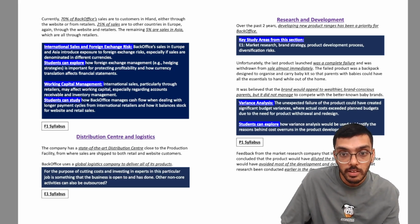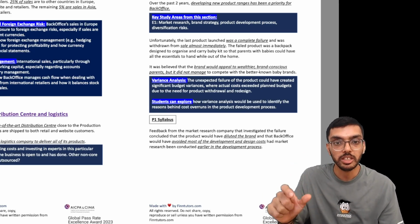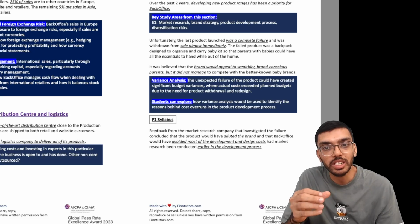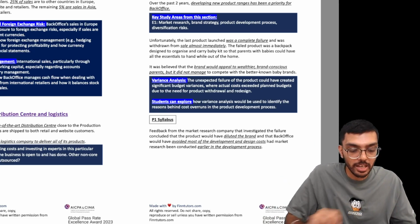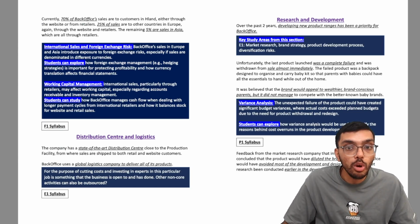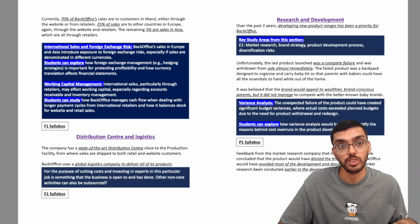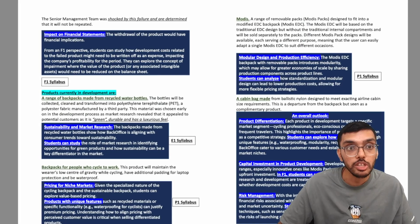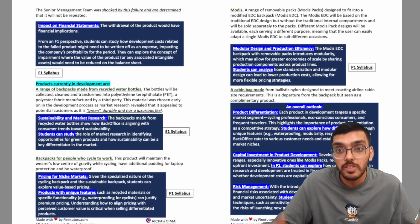P1 syllabus. Feedback from the market research company that investigated the failure concluded that the product would have diluted the brand and that BackOffice would have avoided most of the development and design costs had it done market research before. So a big failure for us was that we did not do market research before. We realized this only after the product was introduced. So much loss incurred could have been avoided if we simply had a better external market analysis team.